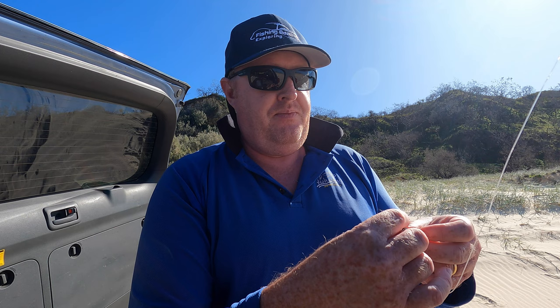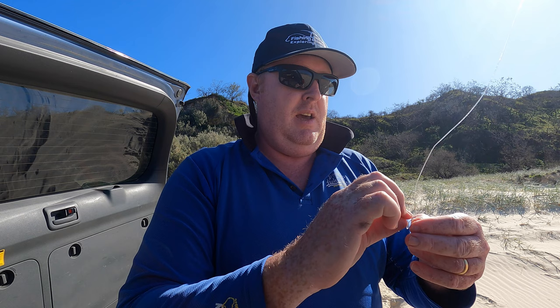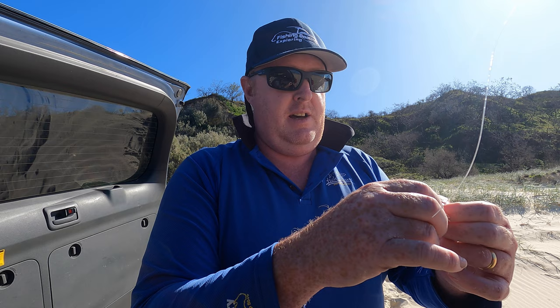So I'm gonna throw this into the same target areas I've been using and see if I can get something to attack one of these. The way I rig it up is exactly the same as the jig, just tied direct to it, just with the uni knot. I go through two times, it's just the way I do it. And three times through the hole and we're ready to rock and roll.